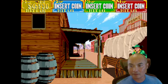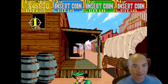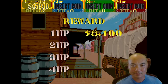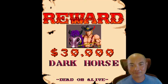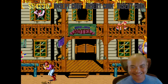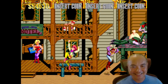Okay. Alright. Take him out. Okay. Alright. Bonus stage done. Got some more money, which I can't use any of, I guess. Going to this balloon. Yeah. And there's my power up. Oh yeah.